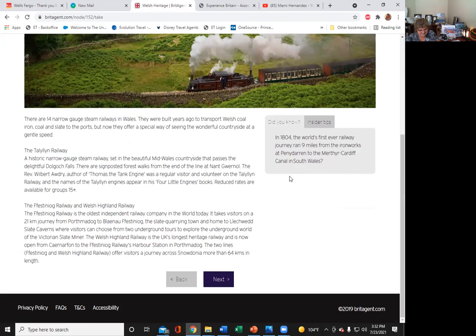There are 14 narrow gauge steam railways in Wales. They were built years ago to transport Welsh iron, coal and slate to the ports, but now they offer a special way of seeing the wonderful countryside at a gentle speed.